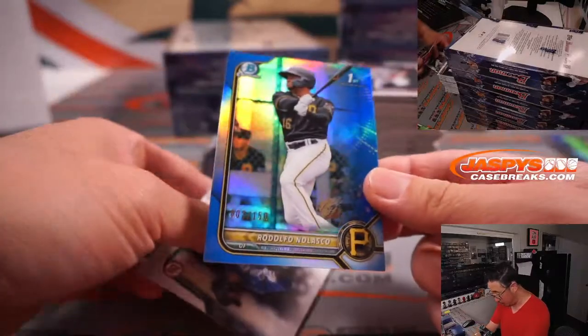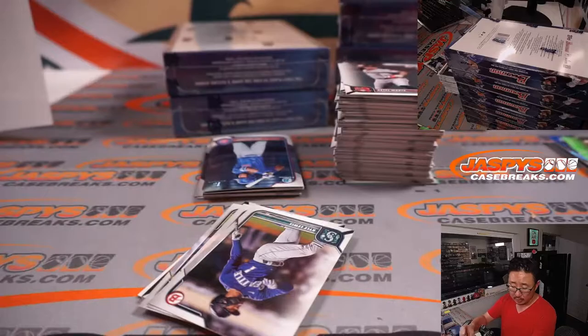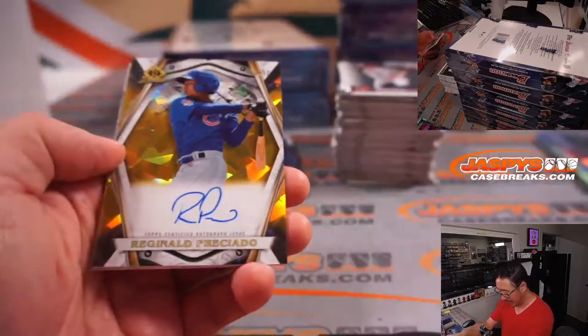All right, we got a blue chrome 002 out of 150 Rodolfo Nolasco for the Pirates, that's for Mark Miller. Different Mark. We got a Mark M. Ooh, nice.